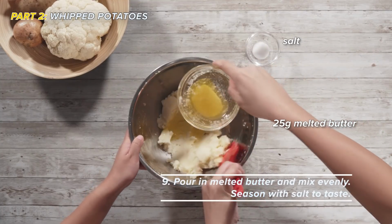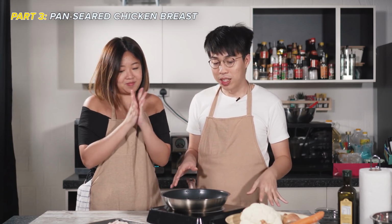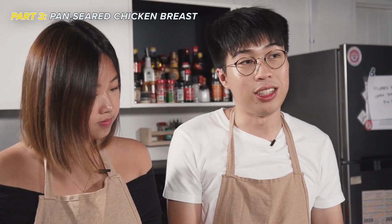So we're just gonna put some melted butter and some salt as well. Okay, so the last protein that we're gonna do is pan-seared chicken. But since it's a bit thick, we're gonna butterfly this. We're gonna split this apart. Then we're gonna coat it with flour so it doesn't dry up.